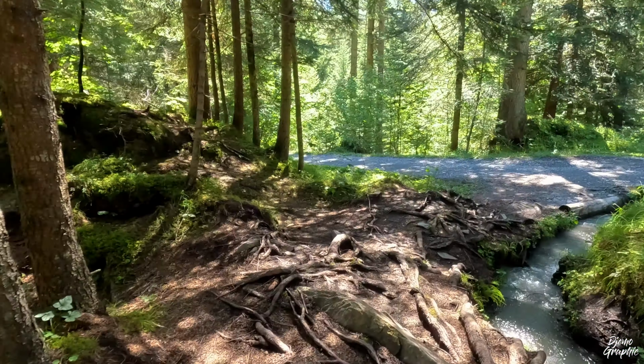There's another intersection between the Conn trail and the road. So if you want to go easy, then follow this road here. Otherwise, if you just want to follow the creek, then that's the way to go.